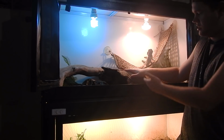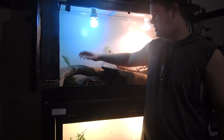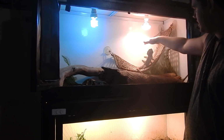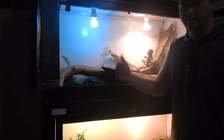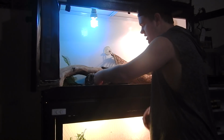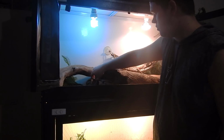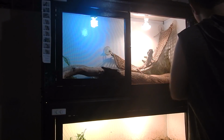A log, basically it's hollow, blue tongue can hide in there. A spot for Rango, all the blue tongues sit under the UV, so up all that UV. A hammock, obviously to get close to the heat, and a couple of fake plants and obviously a water bowl, and then I put the food dish in there as well. And the Exo Terra T-Rex skull hide, which you saw me do an unboxing for earlier this year. So that's the first unit.